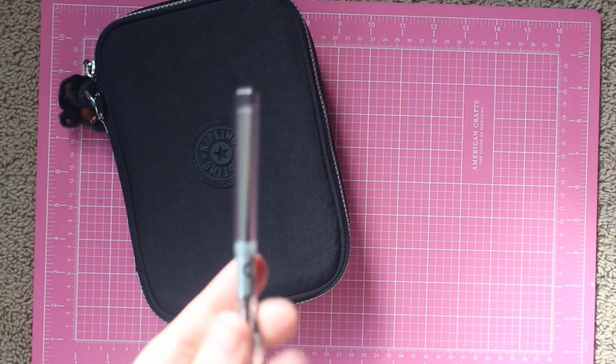I found it randomly on Amazon and picked them up, and then I got a box of them, and I really love this.